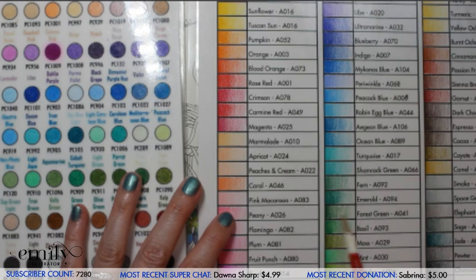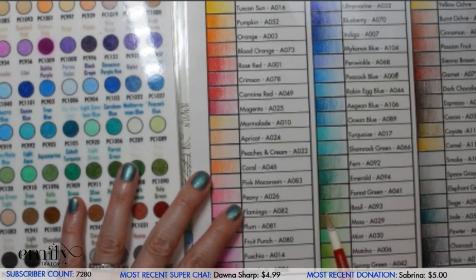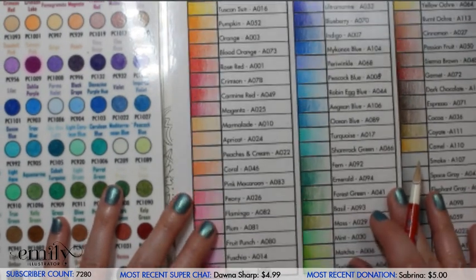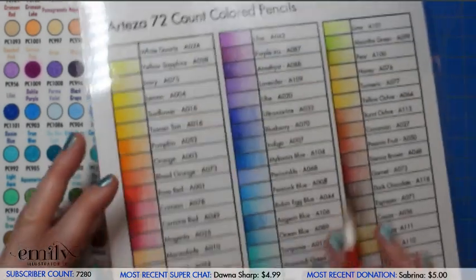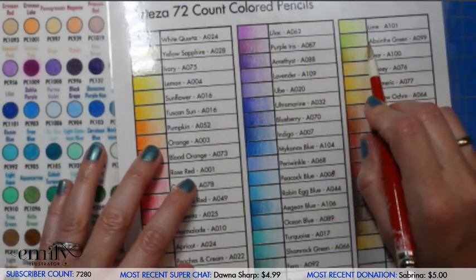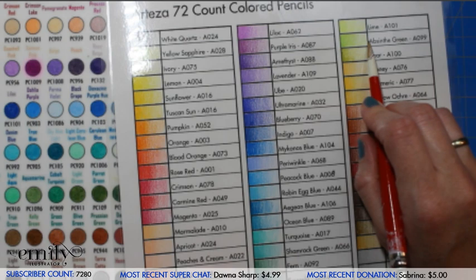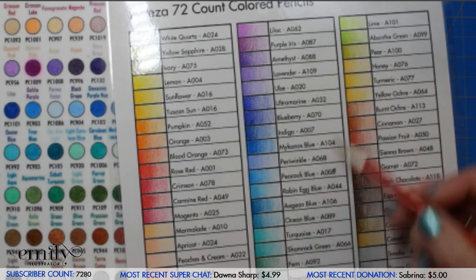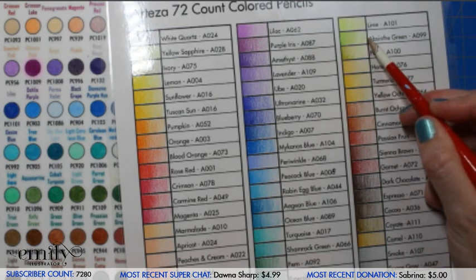Let's do forest green. Oh, that'll be a fun combination. Okay, we're going to do forest green. And then, well, maybe not. Let's see, for our first leaves, the one above pear. Yeah, that's absinthe green. That's what I was actually thinking there, Donna. Fern. Okay, let's do fern. Let's use the absinthe green.